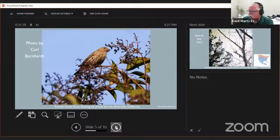And here's a female doing the same thing. Females are basic, simple, drab brown birds with white streaking, and there's just not a whole lot to say about these birds. So we're going to move along. I think we've talked about this before.